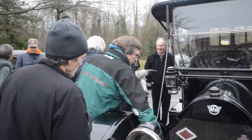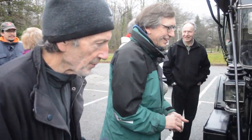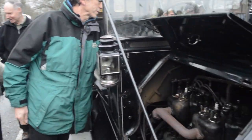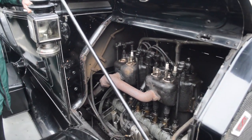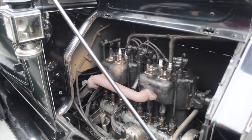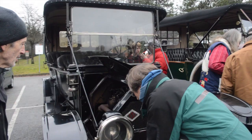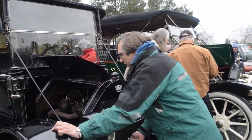A lot of stuff in the story has to do with maintaining the engine. I've been driving with like, say, 30, 40 cars. Here, I'll show you how it starts. Yeah, great. Yeah, it starts pretty well. Wow.